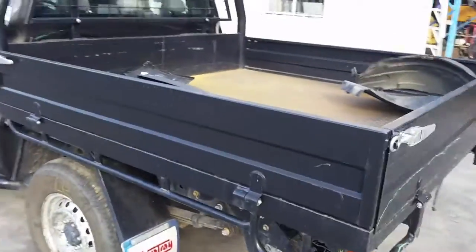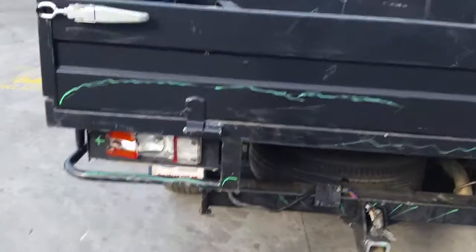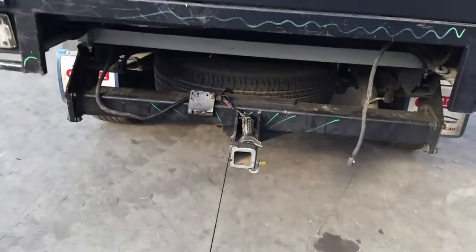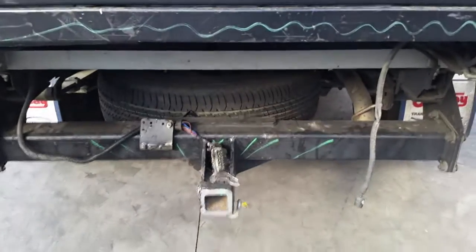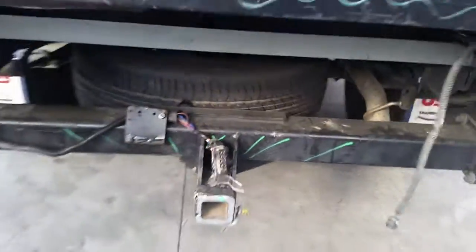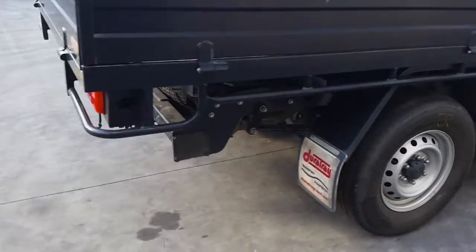It's got an aftermarket steel Dura tray, supplied with all fittings. Left-hand tail light is required. Factory fitted tow bar. Looks like the wiring has been damaged. Still might be suitable for somebody.